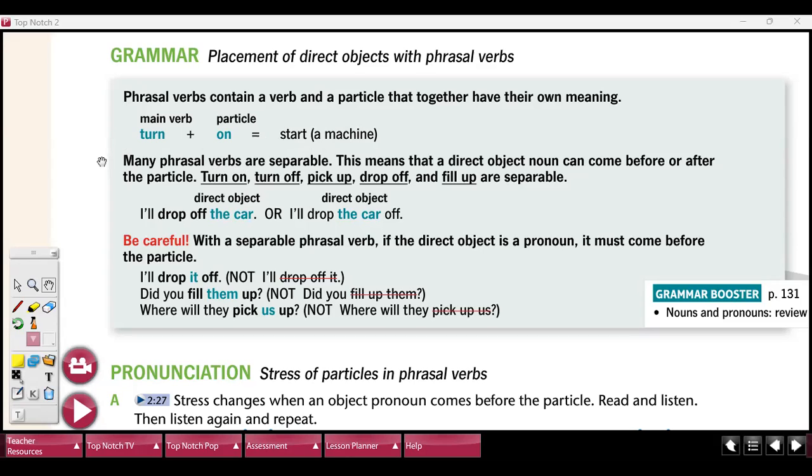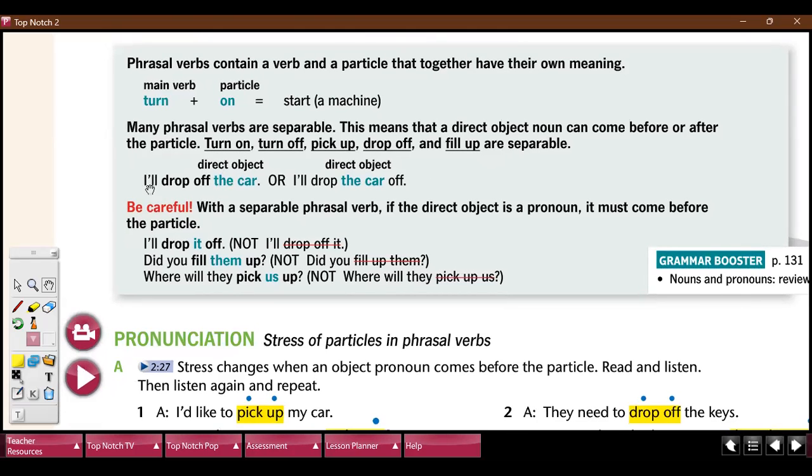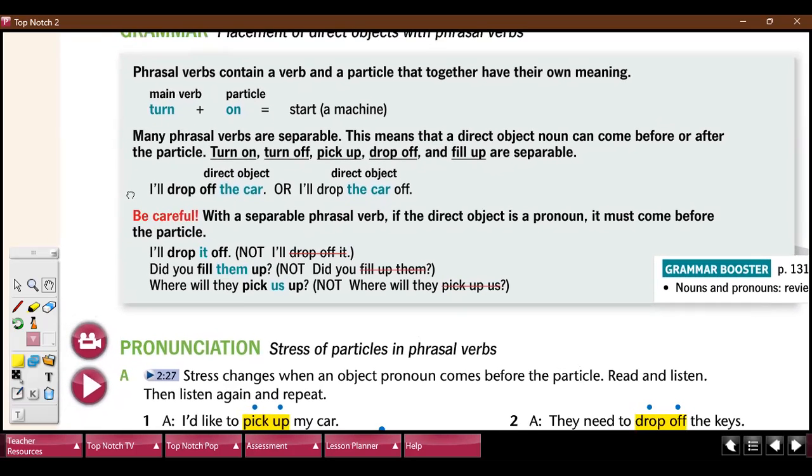Many phrasal verbs are separable. This means that a direct object noun can come before or after the particle. For example, turn on, turn off, pick up, drop off, and fill up are separable. So you can place a noun in the middle. Entonces miren ahí, el sustantivo puede ir antes o después de la partícula. Look at the example. I'll drop off the car, or I'll drop the car off.